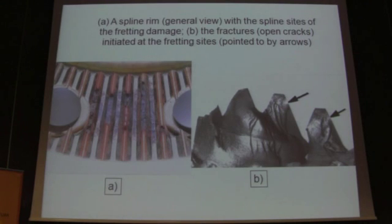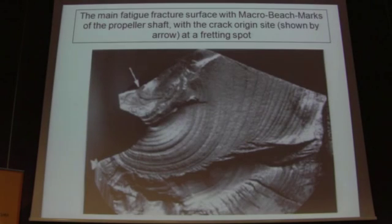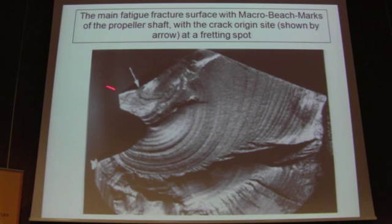Then another one, you can see very intensive fretting by the spline. Very intensive, because of very big stress and strain, and only vibration damages these surfaces. Through one of these areas you can see a crack start and propagate. But really it's not only one. By the circle there can be several points, several areas with crack origination, and then the crack propagates inside the shaft.